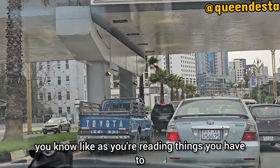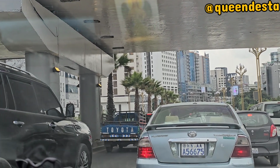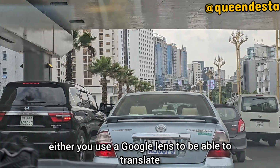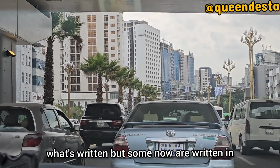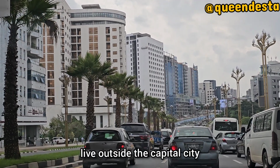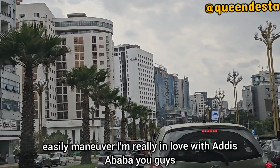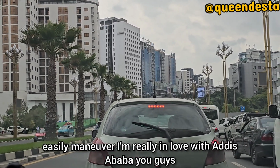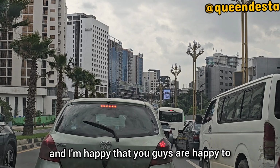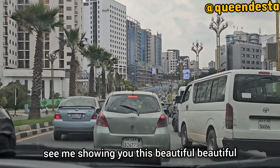As you're reading things, you have to either use Google Lens to translate what's written, but some signs are now written in English, so it's very easy unless you live outside the capital city. But even in other cities, you're able to easily maneuver. I'm really in love with Addis Ababa, you guys, truthfully, and I'm happy that you guys are happy to see me showing you this beautiful country.